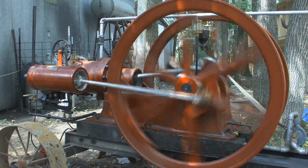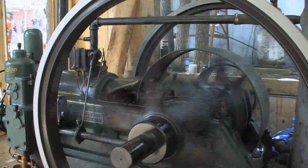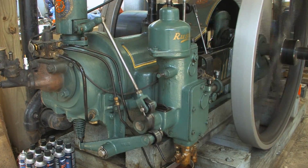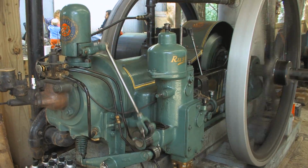Rolog is home to a large collection of stationary engines. From small hit-and-miss engines to large gas and steam engines, there is something to catch everyone's interest. Part of the fun is learning the history of these engines from the operators and owners.